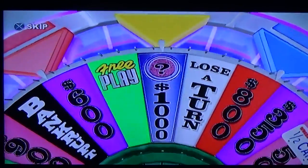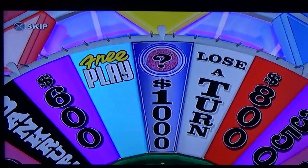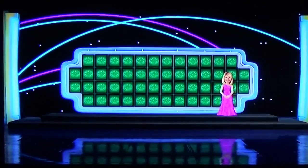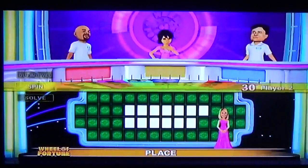Welcome to the mystery round. There are two mystery wedges on the board. One is hiding a fabulous prize, and the other is hiding a bankrupt. When you land on a mystery wedge and guess a letter in the puzzle, you can either turn it over and reveal its mystery, or you can take $1,000 for each instance of a letter. Are you willing to take the chance? The category is place. There's our puzzle, and here goes player two.